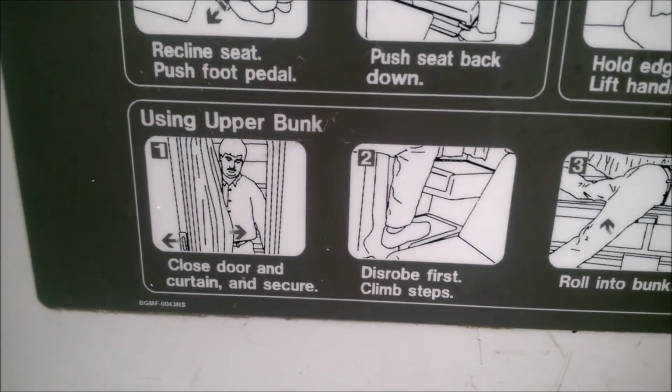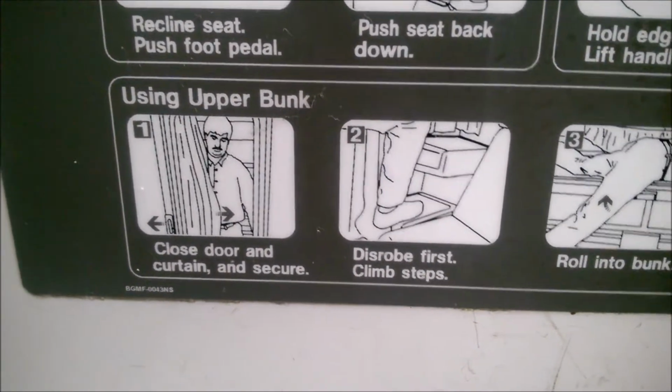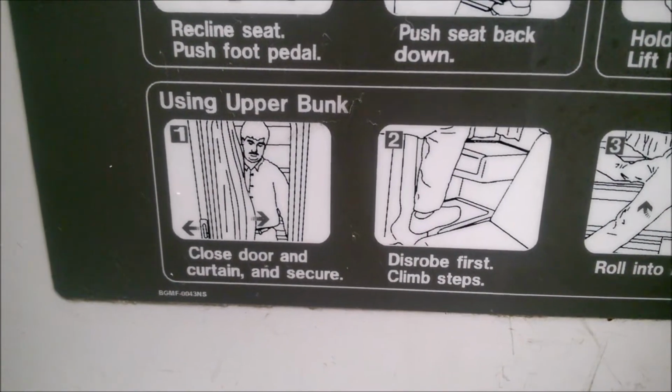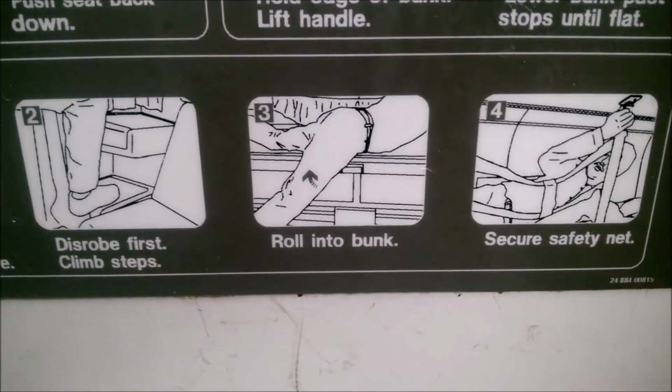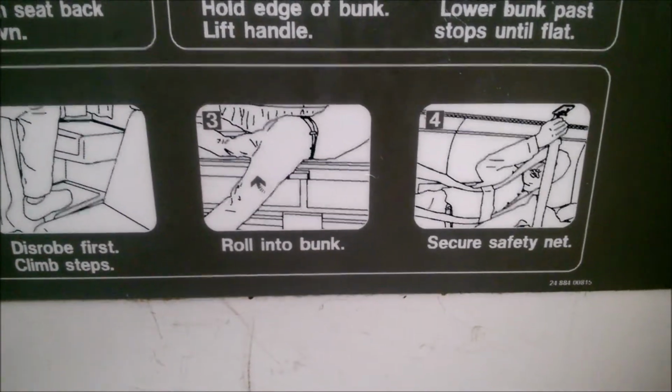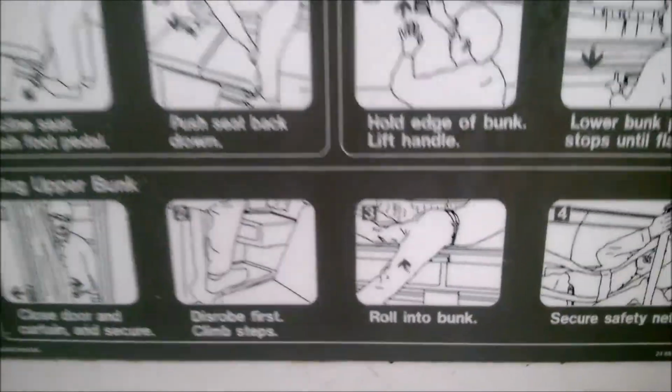These are the directions. Step 1, close door and curtain and secure. Step 2, disrobe first, climb steps. Step 3, roll into bed, or roll into bunk, and then secure safety net. Okay, and we just thought these second and third steps were pretty funny.